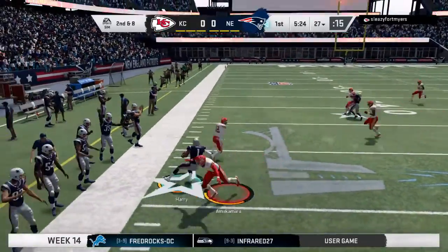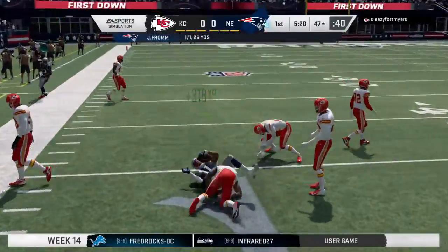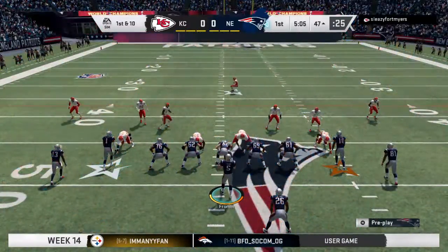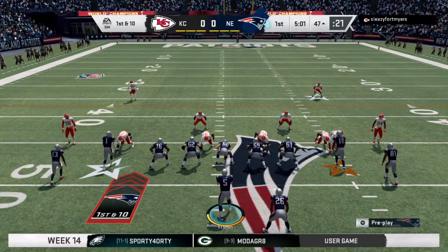Now this throw caught left side. And he'll be taken down, but not before they work it across midfield. That one good for 26 and a first down. So now 1st and 10 in Chiefs territory at the 47.